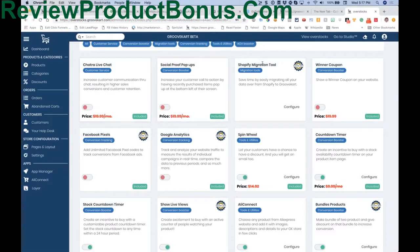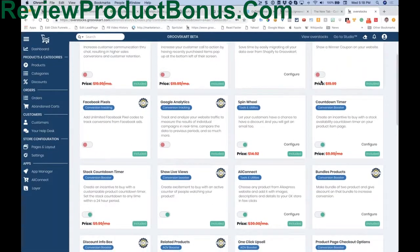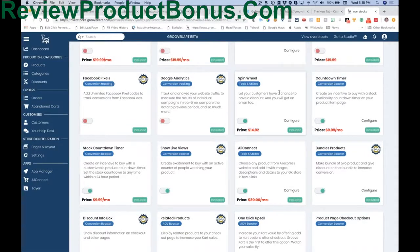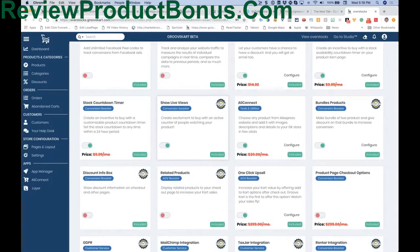We've got chat integration. One click, integrate your Shopify store. We have a scratch off winner coupon on the site. You scratch off and these things have been proven to convert. They're in the Shopify store. We've built it in. Obviously, we've got tracking codes, but Facebook, Google Analytics, Pixel, the Wheelio, adding a countdown timer to your checkout page. Live views. How many people are viewing this product right now?